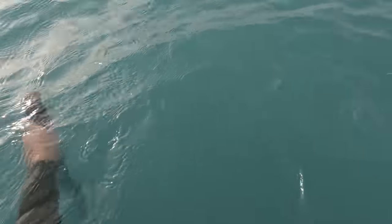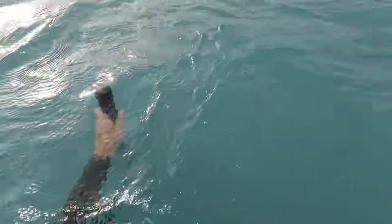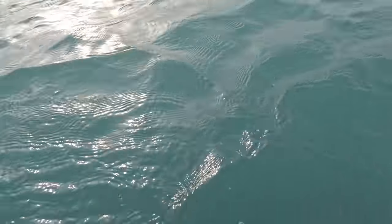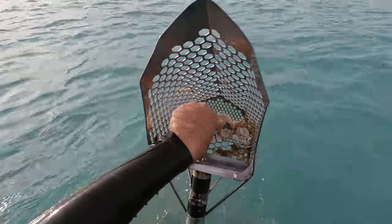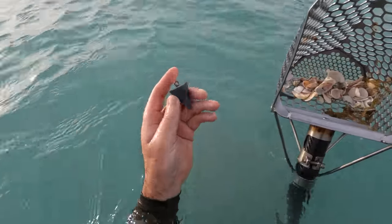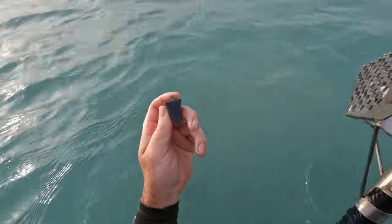Okay, it's tough digging this deep because I can't really put weight on my scoop. Thankfully the sand is kind of soft. It's pretty mushy, so it goes right in there. But whatever this is in the scoop. Whoa! Monster. 4 ounce. Jeez.